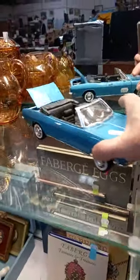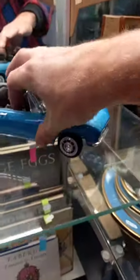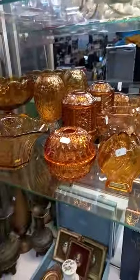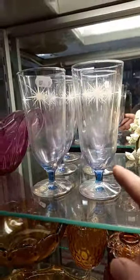A Corvair Monza or something. Little car with the rear mounted engine, little American convertible. Nice collection of amber glass. These are nice little sort of tea light holders. Art glass. This stuff looks to be fluorite.